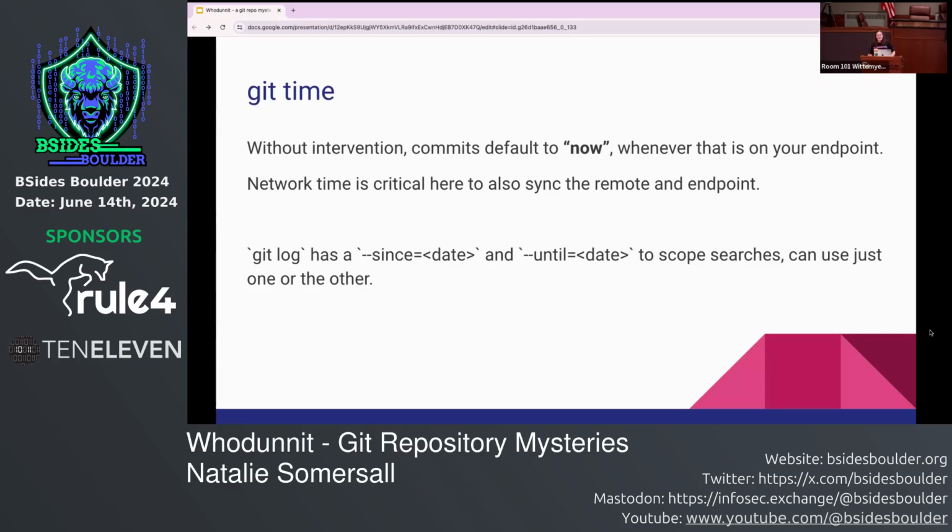And without any intervention, commits default to now, whenever now is on your endpoint. And I'm not going to make any joke about network time drift, but it is a thing that we all live with, and we're all very sad. Git log also has a since and until date. So if you need to scope searches within that repository, that's been phenomenally helpful to me many, many times over.